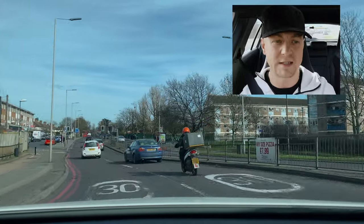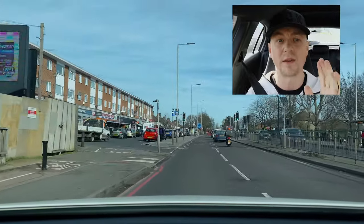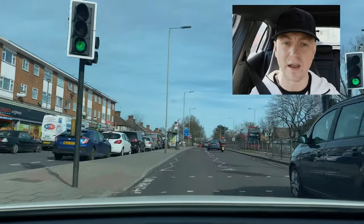Make sure the signal doesn't stay on. So have your finger ready to cancel the signal, which I've just done, so I don't mislead this pedestrian. She may believe that I'm going to enter into the shops here on the left.